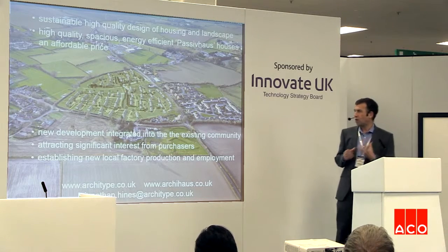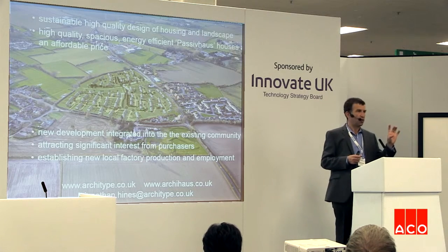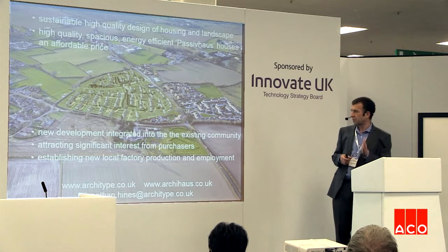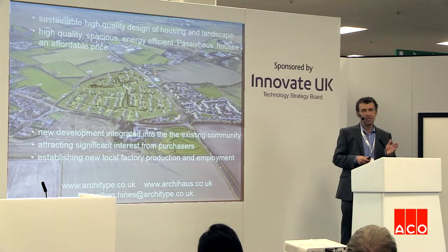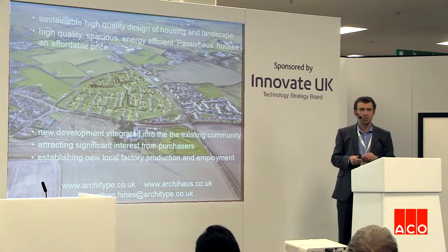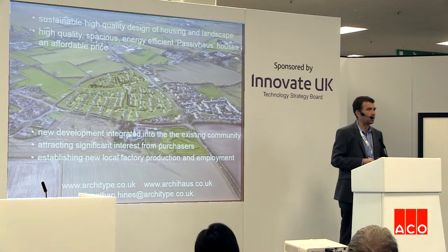So I think what I've hopefully got over today is that by having a vision of a different and better way of doing it, and using that vision to drive everything we do in terms of design, cost and energy efficiency, we can actually start achieving things which developers, with their existing models of housing development, aren't really able to respond to. So it's thinking outside the box to deliver something which I hope will be much better.